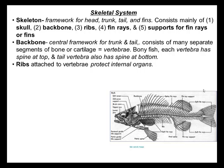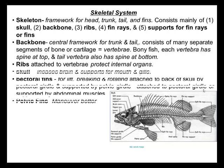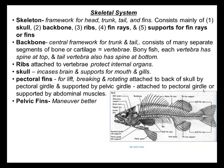The ribs attach to the vertebrae and they help to protect the internal organs. And you will in your lab see all of the rib bones. So the skull encases the brain and it helps to give support to the mouth and gills. The pectoral fins help in lift. They also help the fish to break and rotate from right to left. And they also help to girdle or support the abdominal muscles.